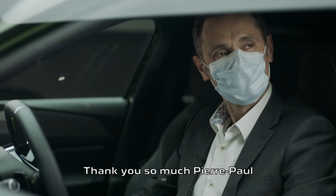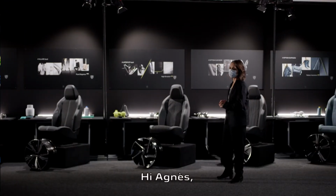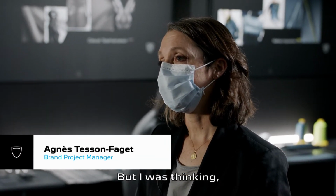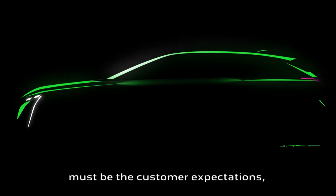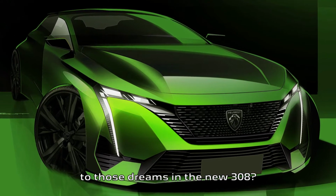Thank you so much, Pierre-Paul. We still have a lot to discover about this new car. Agnès Tesson-Faget is waiting for us. Hi Agnès, you're the brand project manager of this new 308. The car looks absolutely wonderful, but I guess the first thing you focus on when you design a new car is the customer expectation, what they dream about. What would be the answer to those dreams in the new 308?